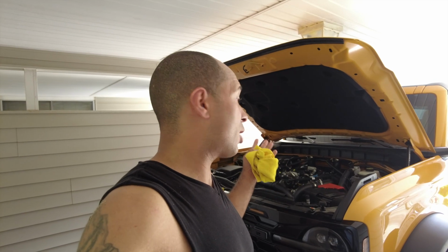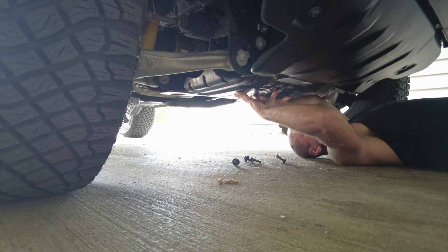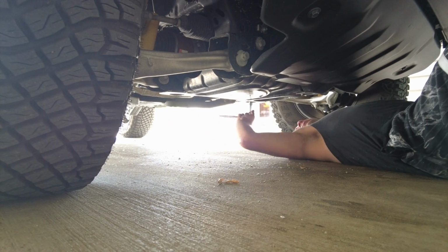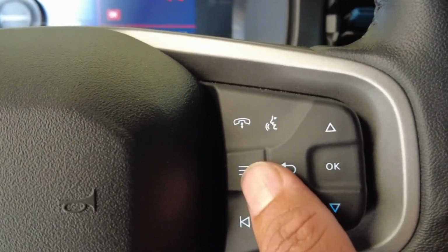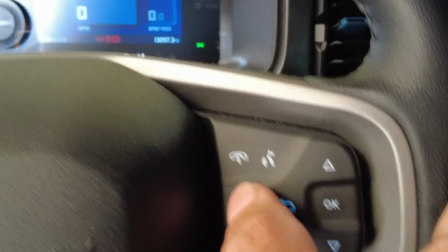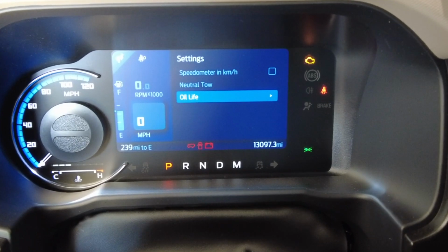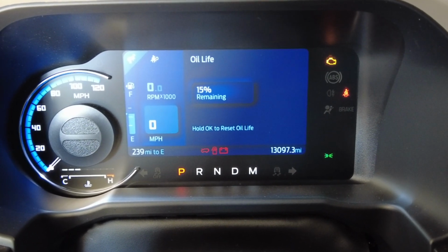But that's going to wrap it up for the actual install of the new oil. The only thing I have to do now is reinstall the shielding and reset the oil life. To reset the oil life, you actually don't have to start the vehicle, but you can if you want to. For this purpose, I'm not going to, just so you guys can hear me. But you want to press this button right here to get into your actual menu. I'd recommend pressing up to go to settings. You press OK, go to oil life, press OK, and hold OK to reset the oil life. And just like that, it's done. And just like that, the oil change is done.